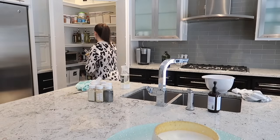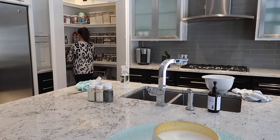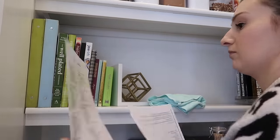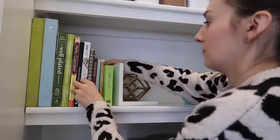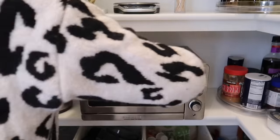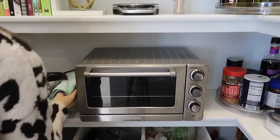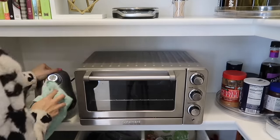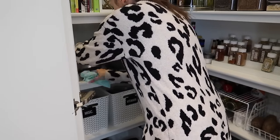Over here, I keep all of my cookbooks. I had a loose sheet for my smoothie recipes that I just pulled out, and I'm just tidying it all up. I did a declutter of this before I moved, and I do like and use all of those cookbooks. So I'm leaving all of them and then wiping off my toaster oven and my milk frother that I have there plugged in. And then it's time to move on to all of the spices.